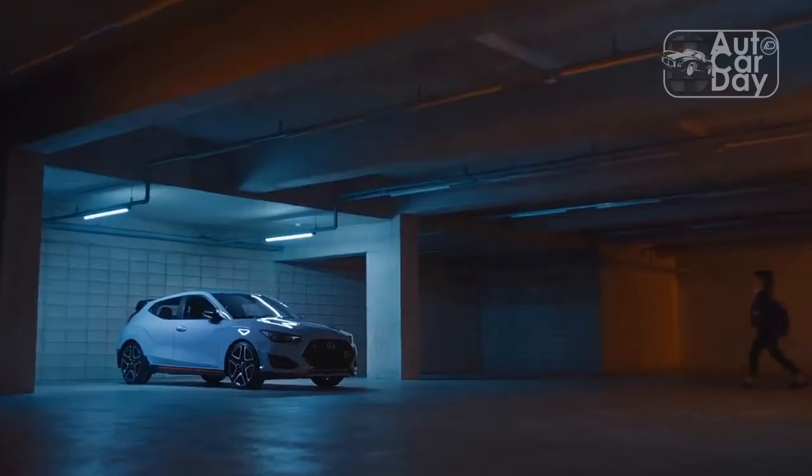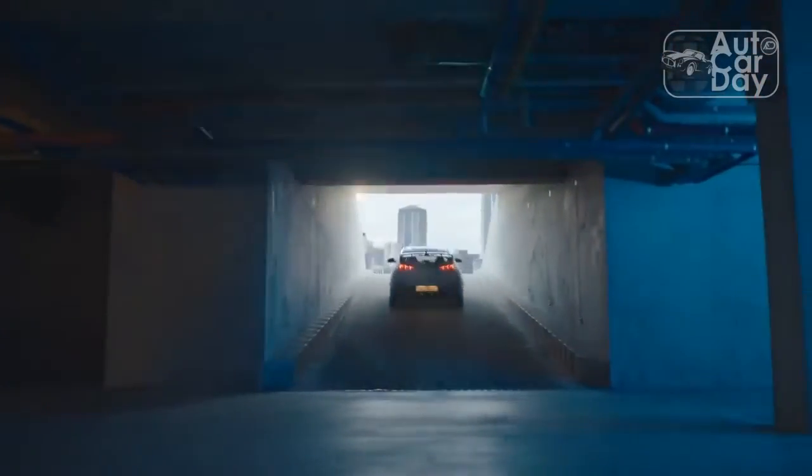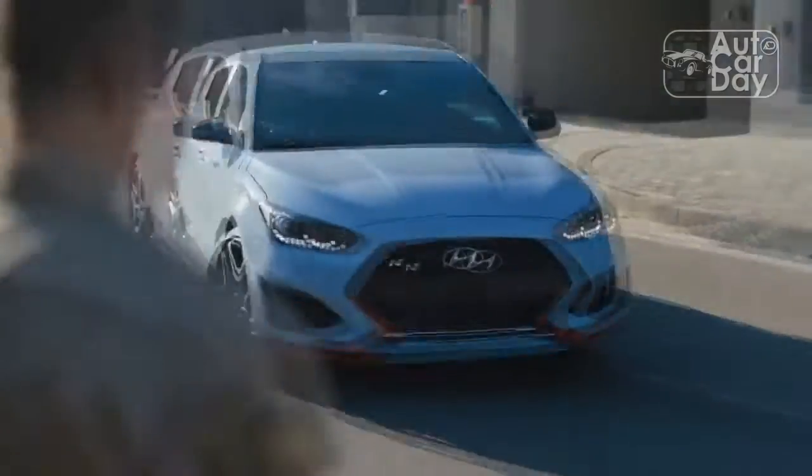The Hyundai Veloster N is one of the best hot hatchbacks we've ever driven, period. It's punchy, stylish, agile, and an absolute bargain for the segment. And this year Hyundai has upped the ante by adding more standard features, which makes the already great Veloster N even better.